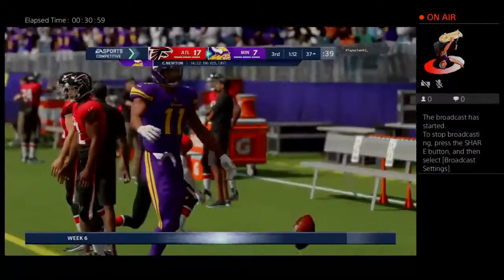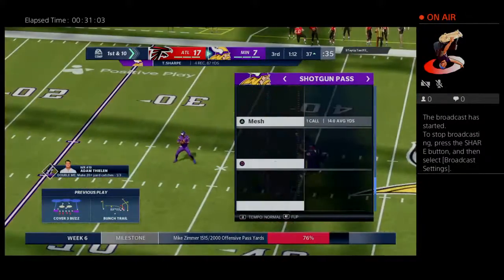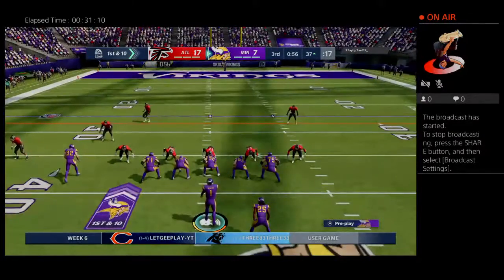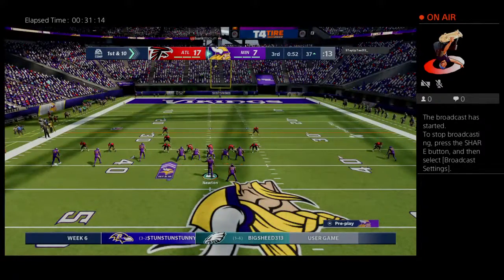His target. It's sharp. And he's going to be out of bounds, but not before he takes it inside the 40. The defense shaking their heads, not aggressive enough, and they allow him to convert a 3rd and 18. Under a minute to go in this 3rd quarter as they come up 1st and 10.